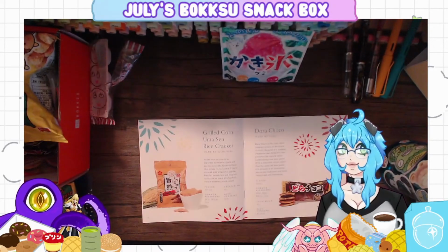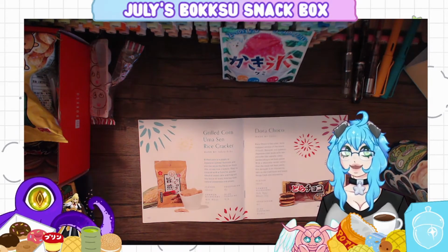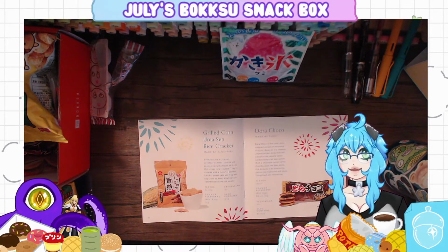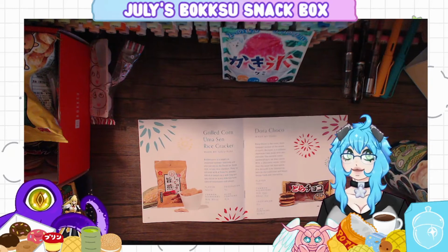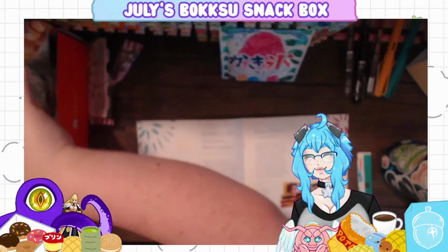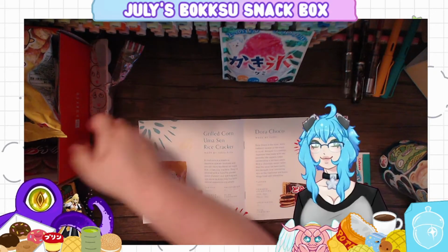The grilled corn umeshi rice cracker. Grilled corn is a staple at Japanese summer festivals, and you can enjoy a flavor of these thin, crisp rice crackers. They're covered with a flavorful powder blend with sweet corn and a fragrant soy sauce for every bite that has both natural sweetness and umami. Yep. Sounds like standard Japanese snacky flavor talk.